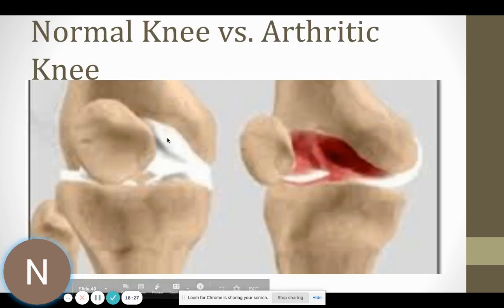So this is a normal knee. You see all this nice hyaline cartilage here. And this is an arthritic knee. So again, the same thing happens as what happened in the hip. This cartilage wears away. The bones start to grind together and cause more inflammation. And at that point, we would end up getting a knee replacement.